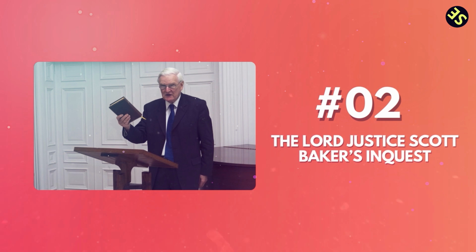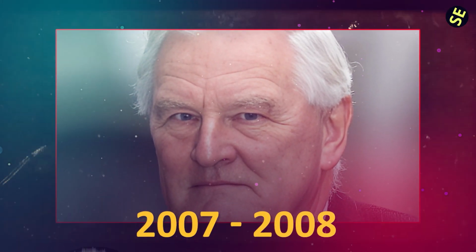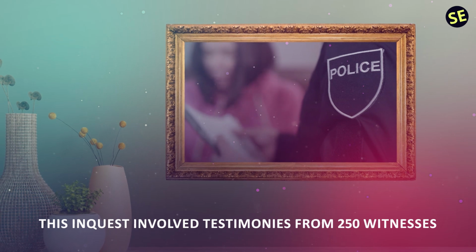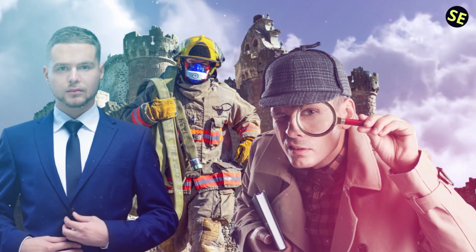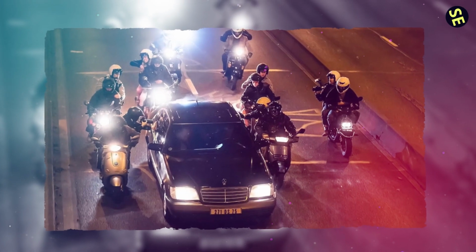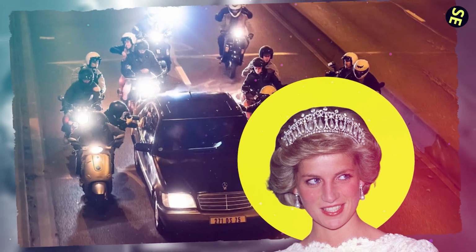Number 2. The Lord Justice Scott Baker's inquest. The inquest led by Lord Justice Scott Baker between 2007 and 2008 brought new information to light about Princess Diana's death. Unlike the Paget Report, this inquest involved testimonies from 250 witnesses, including emergency responders, close royal staff, and investigators who examined the crash scene. These testimonies provided details that had not been discussed before, such as how aggressively the paparazzi chased Princess Diana's car, and possible lapses in the official investigation.